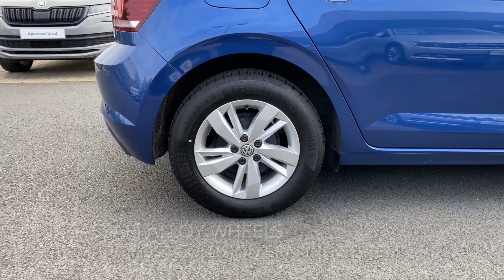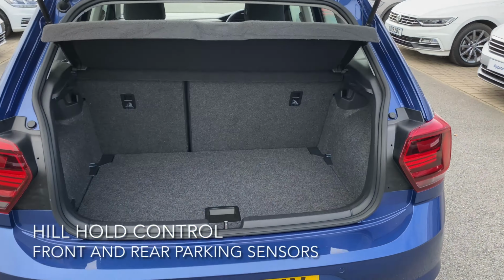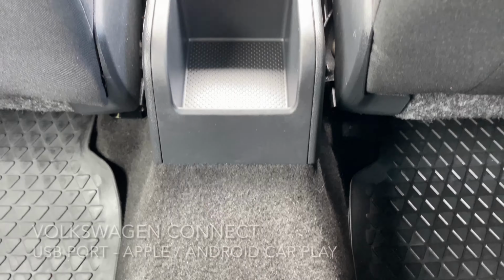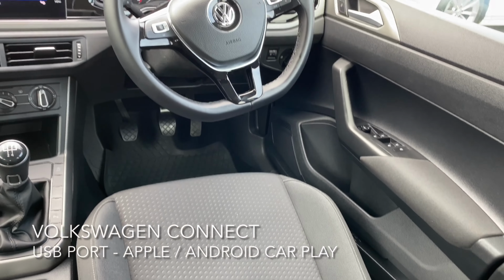The boot as well is a good size, and it even comes equipped with a full-size spare wheel. The interior has Volkswagen Connect, a composition media system, and a USB port for Apple or Android CarPlay.